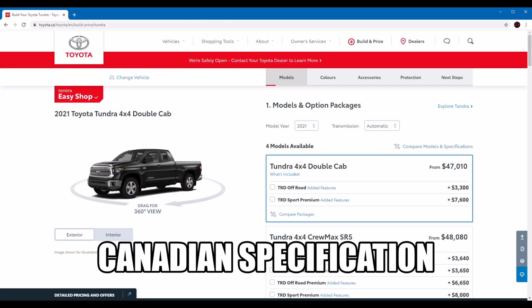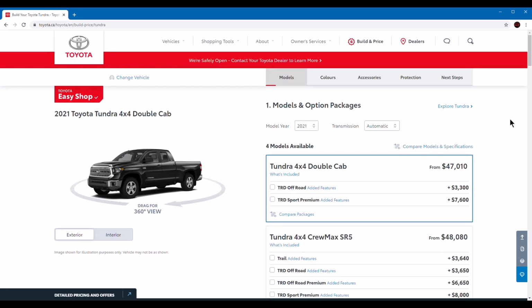So let me walk you through the Canadian version of the 2022 Tundra packages that will likely be offered.